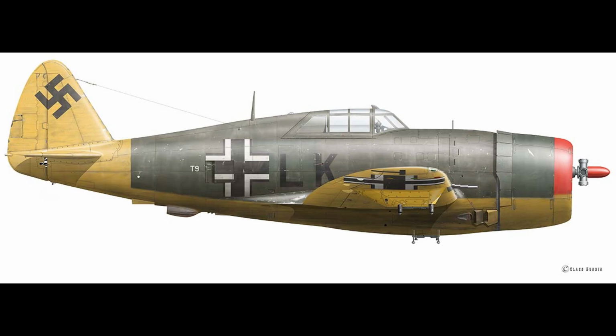This P-47 had previously been the personal mount of George Notney, an 8 victory ace flying with the 317th Fighter Squadron. The Germans transferred the aircraft to Rechlin where it was initially designated 8+6, then later transferred to Circus Rosarius on October 12, 1944, where it received the designation T9+LK.